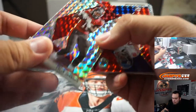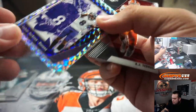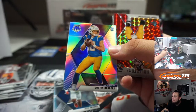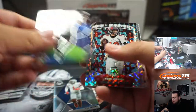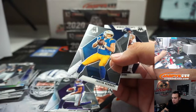Tyler Johnson, Darius Slayton, Lamar Jackson, and a Justin Herbert Silver. It's our second one, our second big time quarterback Silver. We got a Burrow Silver, now a Justin Herbert, John D with the Chargers. Tom Brady, Man of Mastery, Herbert base.